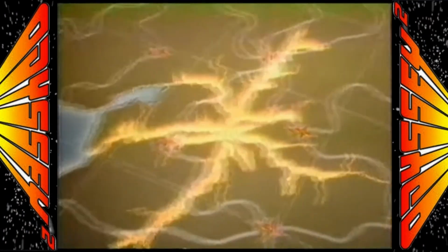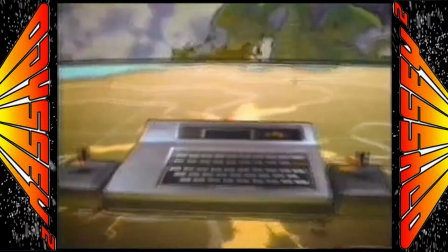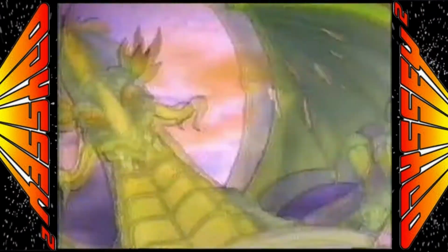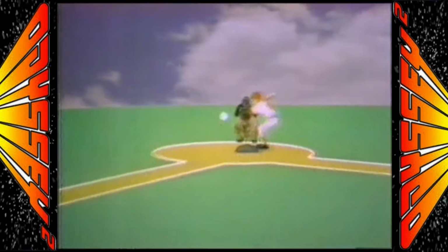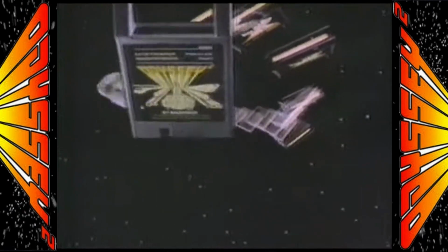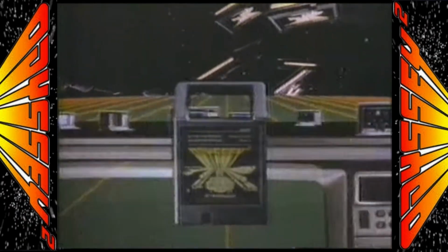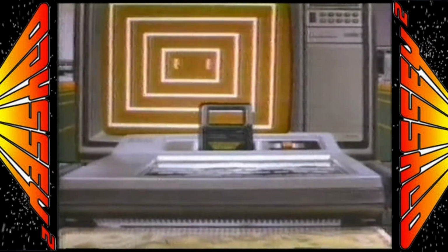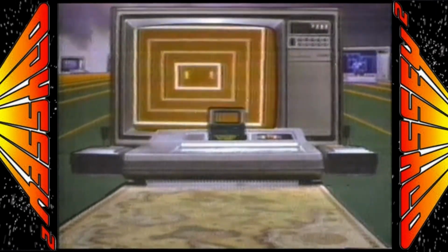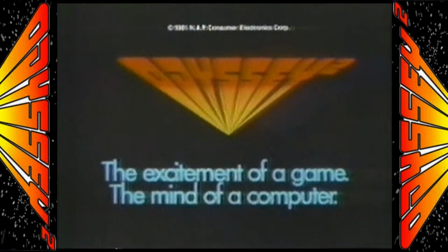Odyssey, video game fun, computer keyboard challenge, the entrance to an alternate world of fire-breathing dragons, hard-hitting sluggers, arcade wizards, outer space wizards. More than 40 games in all. Odyssey, the excitement of a game, the mind of a computer, all for the price of an ordinary video game. Odyssey.